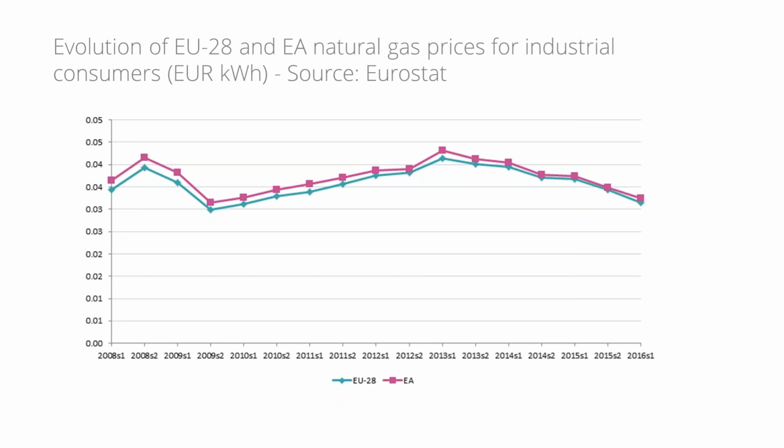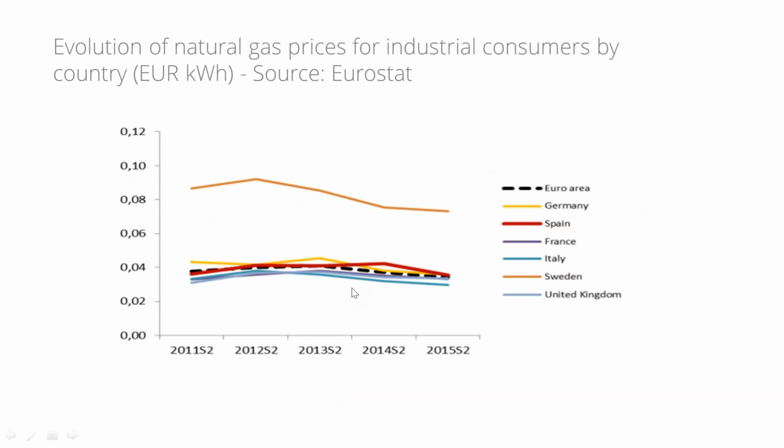If we have a look at specific countries, just Sweden pays a very different price, like 8 cents per kilowatt hour, a lot more. But all of the other European countries pay around 4 or 5 cents per kilowatt hour.